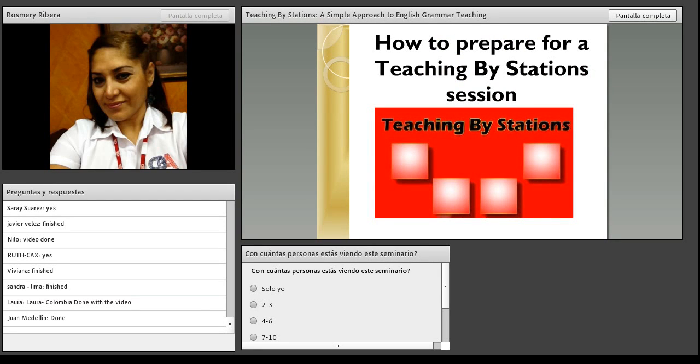Let's go to how to prepare for a teaching by stations session. Okay, as you already noticed on the video, we had 4 stations. The park, the office, their home, and finally a party. Since I selected clothes vocabulary for my station teaching that time. Okay, don't be discouraged by the fact that you need to invest time to prepare your material. This shouldn't be an obstacle, since the end results will actually save you lots of teaching time.